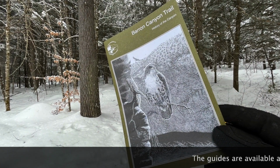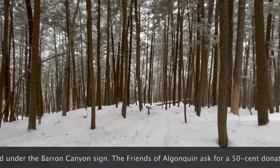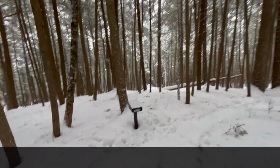So one nice thing is that they offer trail guides, which note the lookouts and everything like that. And all you have to do to borrow one is to pop them right back in here on your way out.